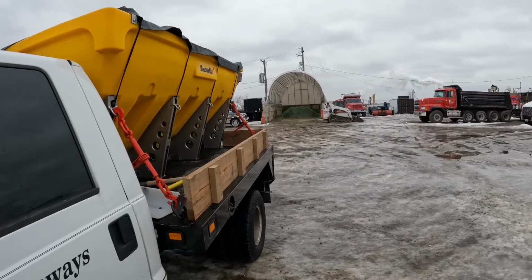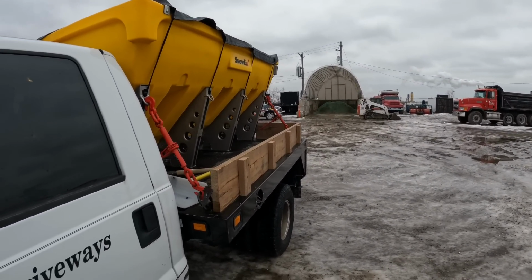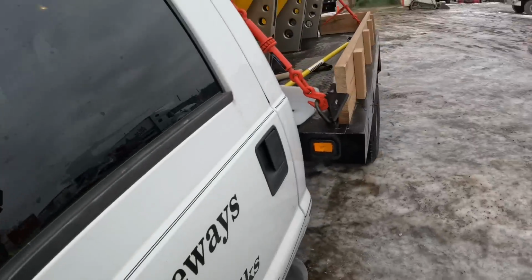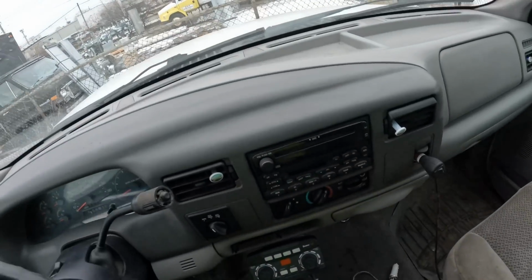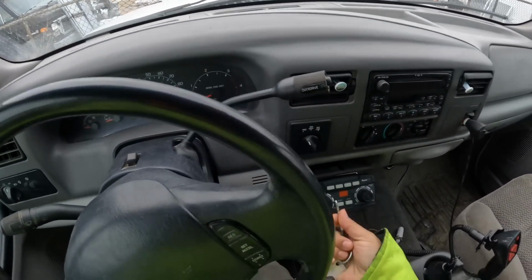Ryan just fixed the whole pile of salt. The salter guy just came in here and dropped it off. Now I'm about to back up. Dually! Back this thing up.